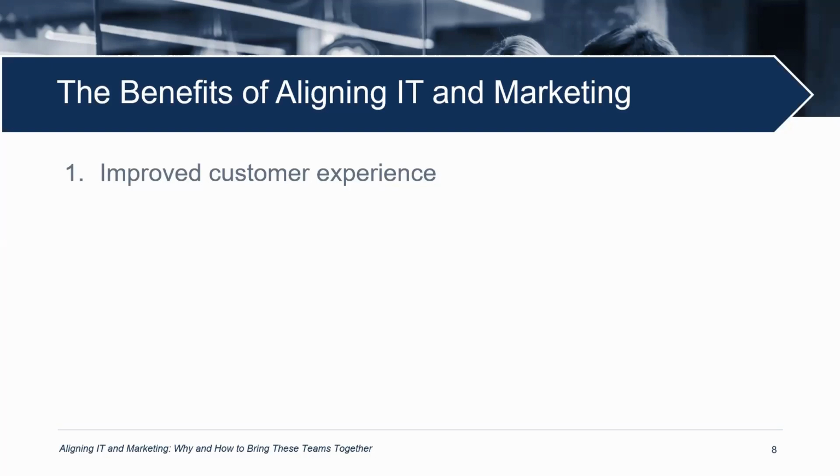And even with a survey, you're going to get feedback, and that feedback's now going to come across departments between marketing and IT, and it's really going to help them understand what's working well, what's not working well, and then IT typically can provide or maintain those customer-facing technology solutions to improve that experience.